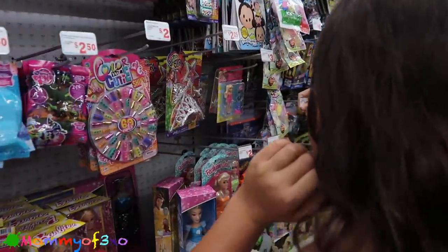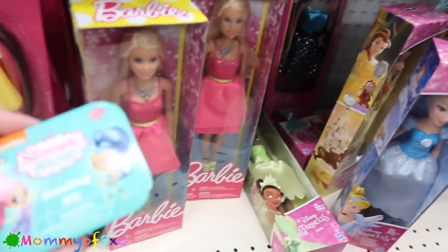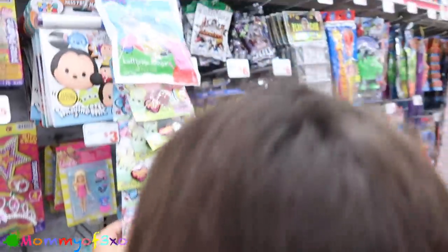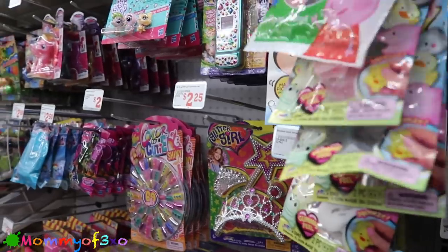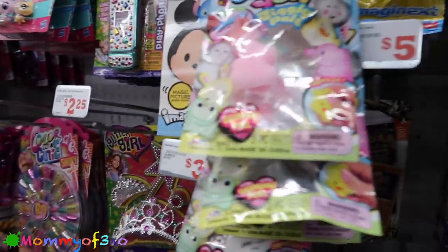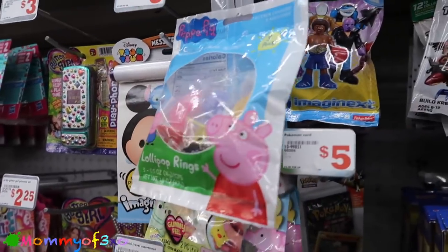Over there. Putty. Emotions. Shimmer and shine. Wow, Alayah. What's the name brand? Squish Yum. Peppa Pig. Peppa Pig. These aren't squishies though.